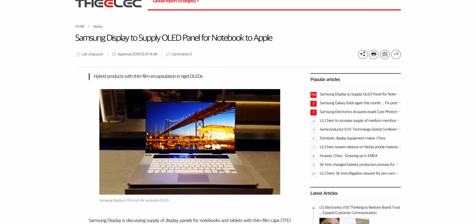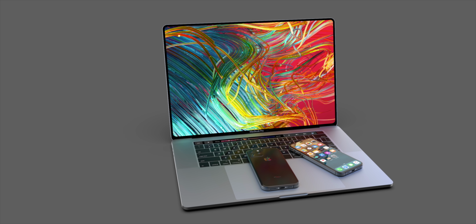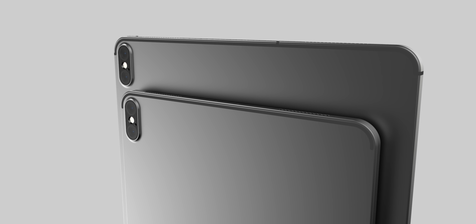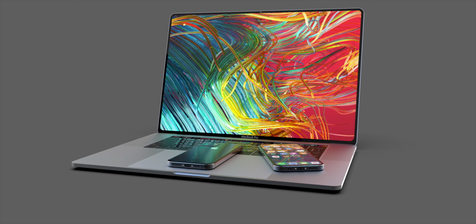And according to The Elec, in conversation with industry sources, they say Apple is looking at bringing organic LED displays to their MacBook lineup, and not only that, to the 11-inch iPad. They didn't mention the 12.9-inch, just the 11-inch iPad. And that would be very unusual. We heard that they would be going straight to micro LED, but a stopgap at organic LED could make sense.